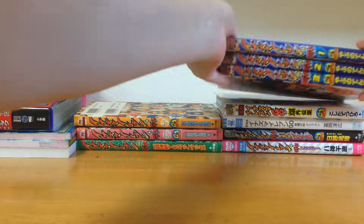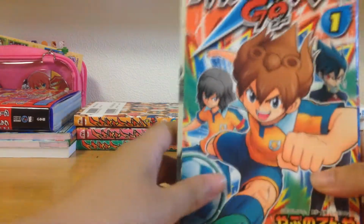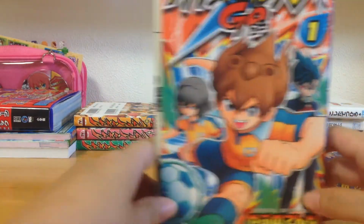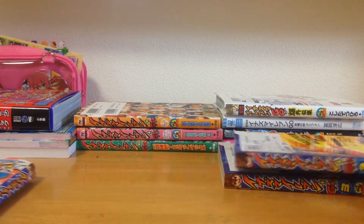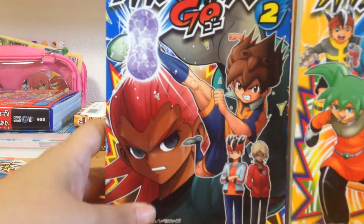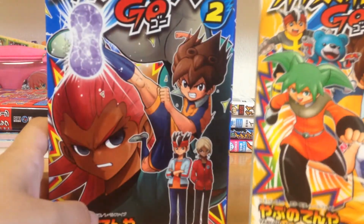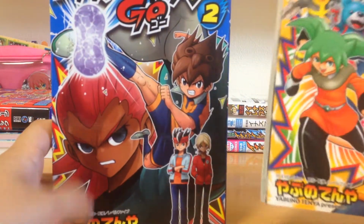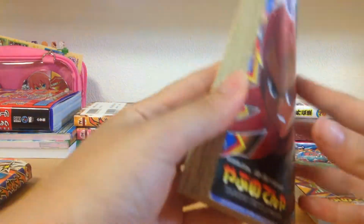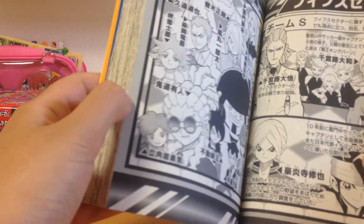So I'll start with the manga since that's the one that most people will be aware of, and I'm not going to show you the first one because I've completely butchered it since I'm in the process of translating it at the moment, but I'll show you volumes 2 and 3. So the Go manga has 2 for Holy Road, then I think 3 for Chrono Stone, and then 1 for Galaxy. So that's 6 books in total, and personally I'm not a huge fan of the manga.